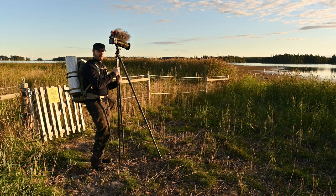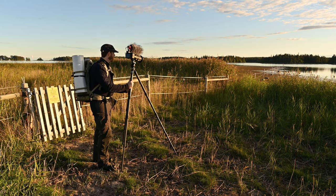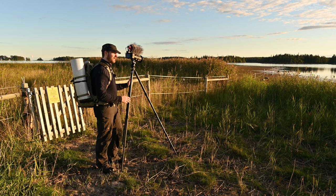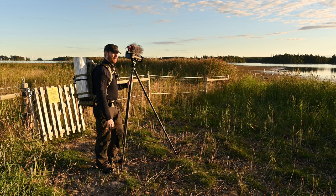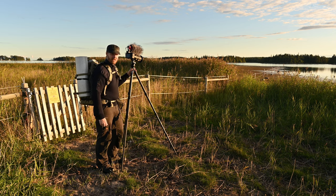Well, I'm actually back at the south side, and I think this is the best spot actually. I think I can get the best light here. So I'm gonna get into my ghillie suit and try to hide somewhere here in the grasses.